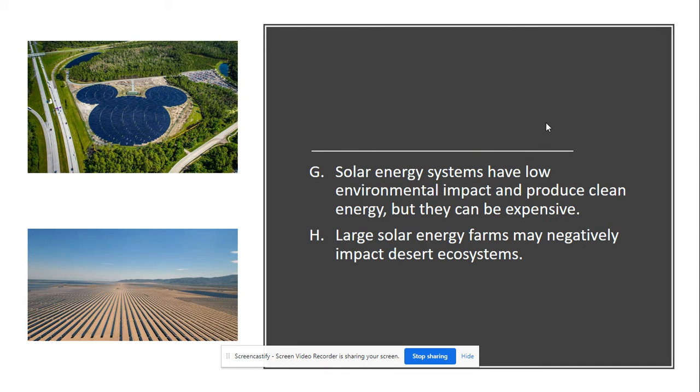Now, overall, solar energy systems tend to have a low impact because they do not really produce any carbon dioxide emissions, but the problem is they can be expensive.